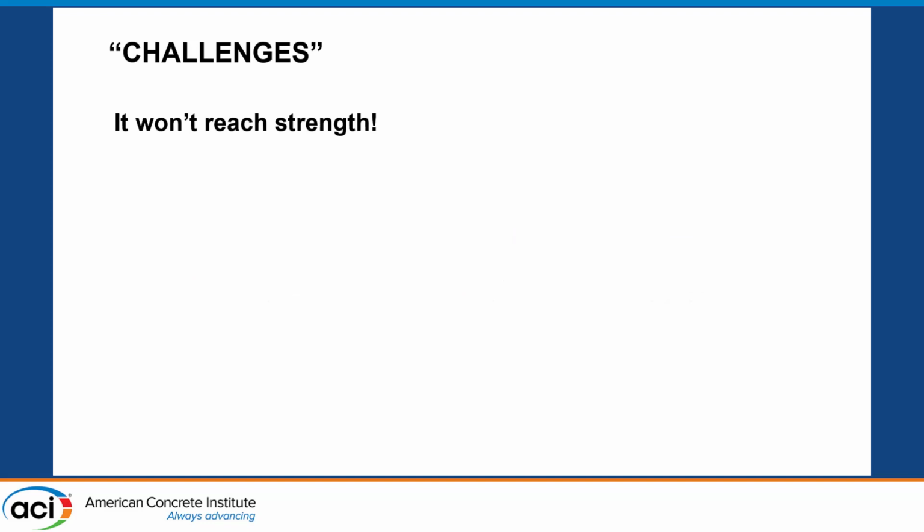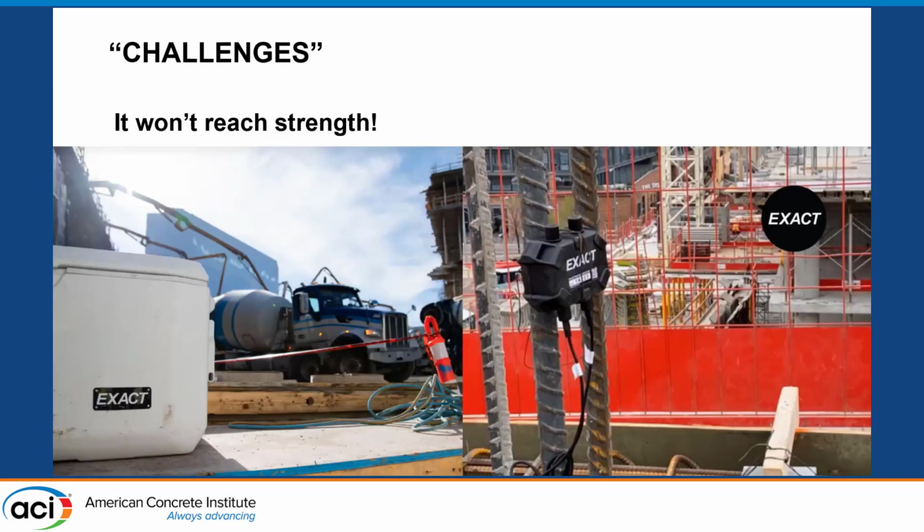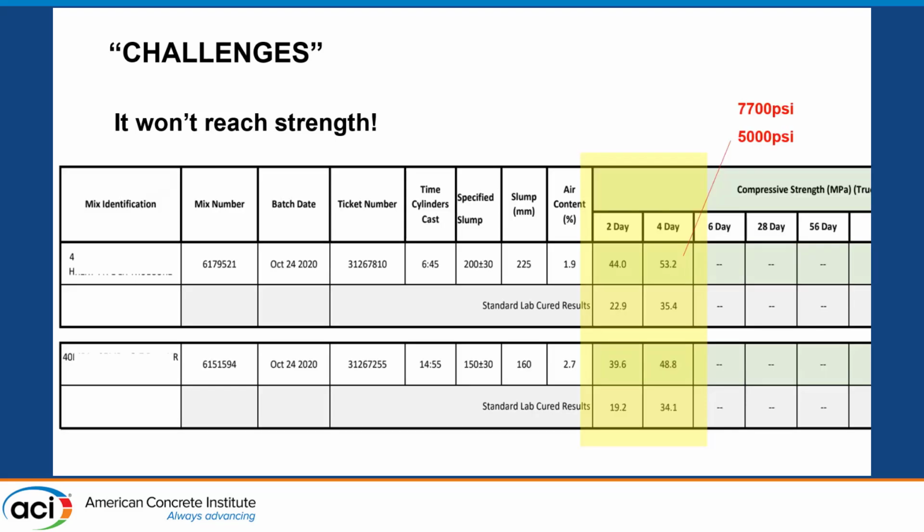So challenges, the first challenge we came across was that people thought that the concrete wouldn't reach strength early enough, so it's going to delay their schedule. This is my only promotional slide in the presentation, but with mass concrete, it's generating a lot of heat, so it's also gaining strength from that heat. So what we did is we were monitoring all of these mass concrete elements, and we were able to match cure the cylinders for the early age curing. So they're actually getting a lot more heat than what a standard cylinder would get. This is an example of comparing a standard cured cylinder for 2 or 4 days versus what a match cure break would be.